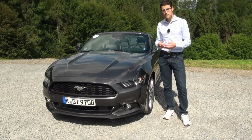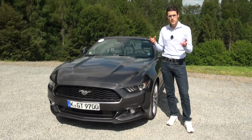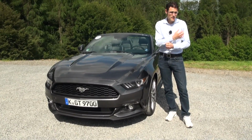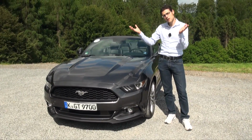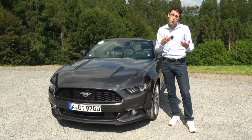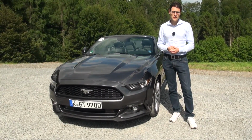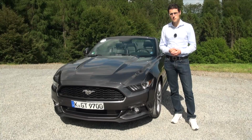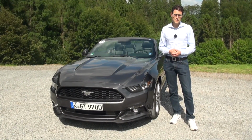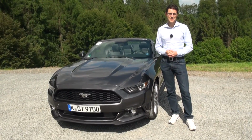The seats were also very comfortable. I would not go for the bucket seats because the standard seats already offer a lot of side support. They keep you tight, but still offer enough space, and it really feels like a good GT ride, and it's more comfortable than the smaller sports cars. So this is my conclusion here. I think Ford has really done a good job. Such a fun car, and I think other sports cars really have to pay attention to the new Ford Mustang now, finally also in Europe.